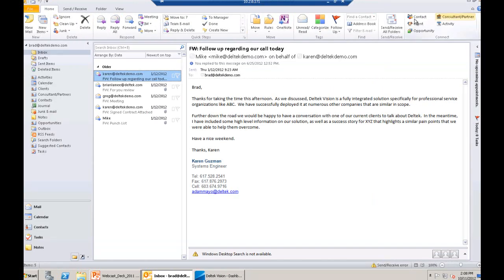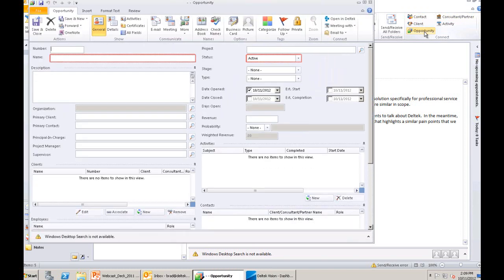Okay. Looking up in the top right hand corner here, I have all of the different info centers that are available in Connect for Microsoft Outlook, and these are just quick links to actually create brand new records. So if the record isn't even in there yet, I don't have an email from them, I could still set them up directly here within Outlook.